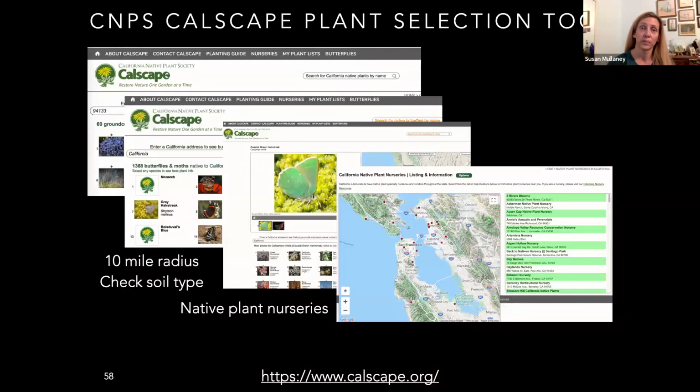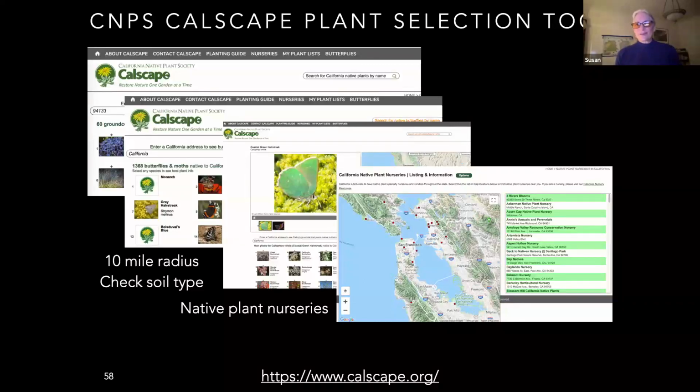I'm not sure. And then Robin also mentioned regarding watering that she no longer has to water her pipevine. Yes, it will become drought tolerant. It just helps those first few years.